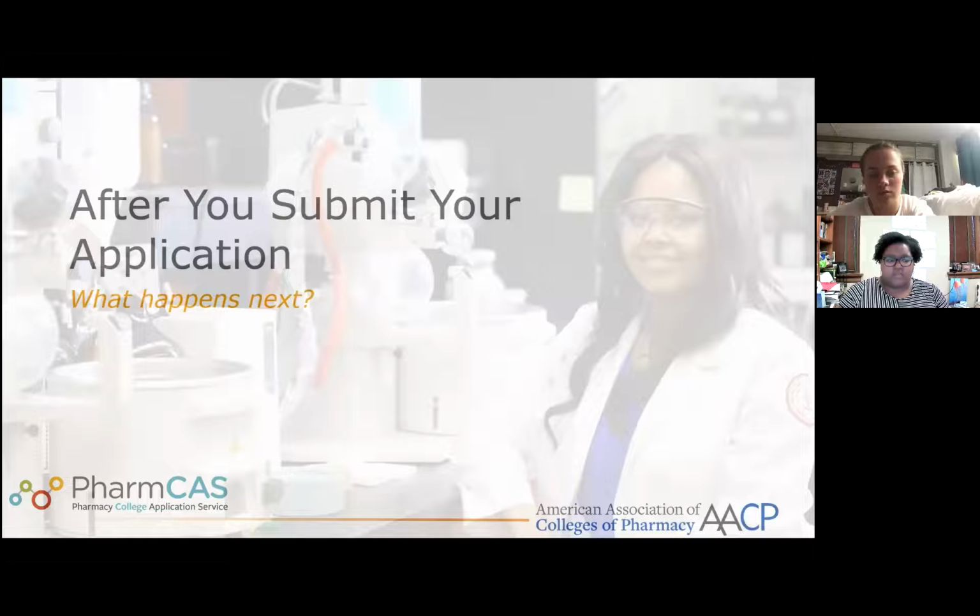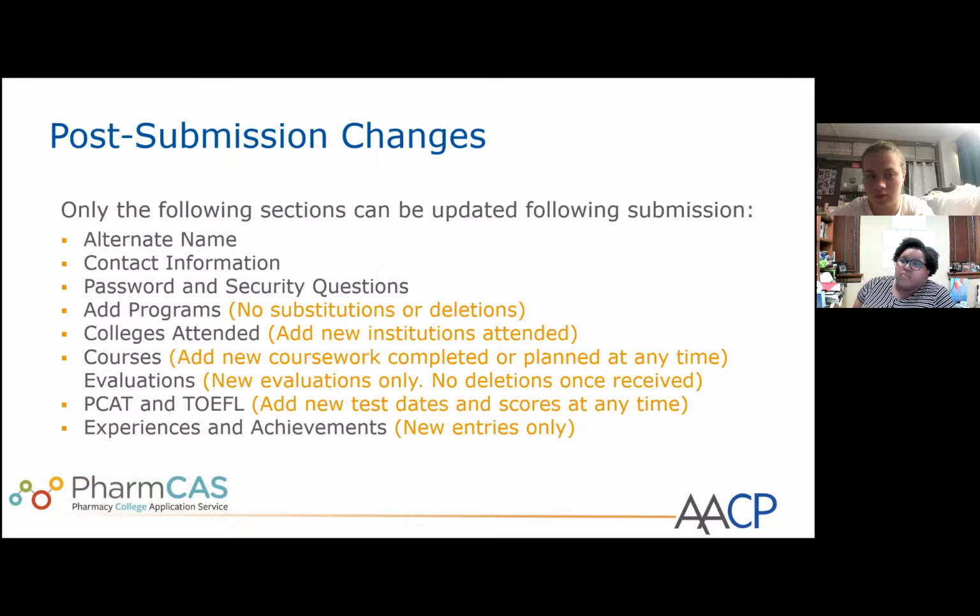So after you submit your application, what happens next? Keep in mind that once you submit, you can only make limited changes to your application. So you can add new items to most areas of academic history or the supporting information section or the program materials section, for instance, new test scores, new experiences, new optional documents where applicable, but you cannot edit existing entries.